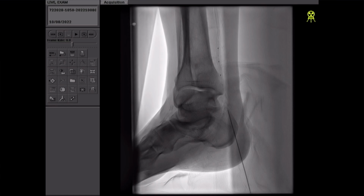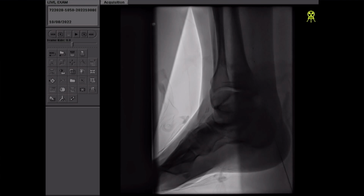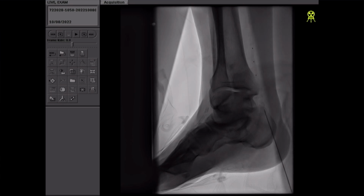Sometimes it could also be useful in this situation to remove the pedal access, because if the patient is very sensitive, you stimulate the spasm. And at this point there is no more need to have a double access because you have already reconnected the vessel.